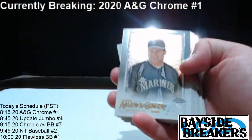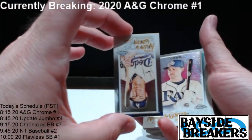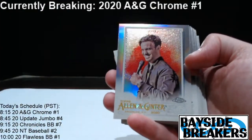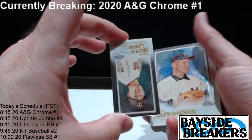Mike Piazza Mini. Jock Peterson Mini. Refractor of Dye. Jeff Dye for the Nun spot. Jose Berrios for the Twins with the Mini.